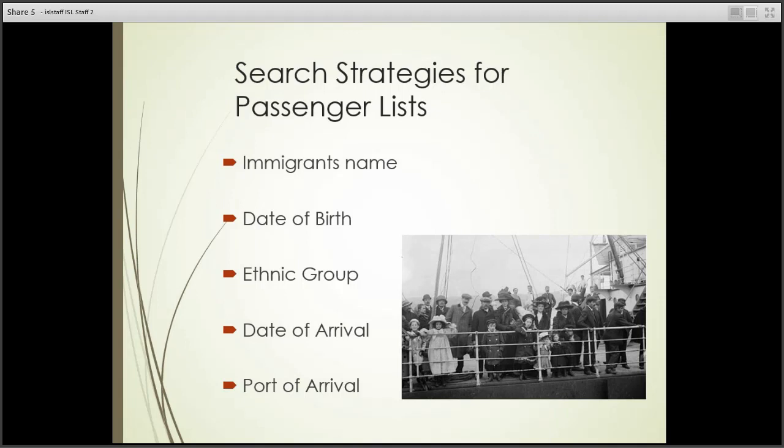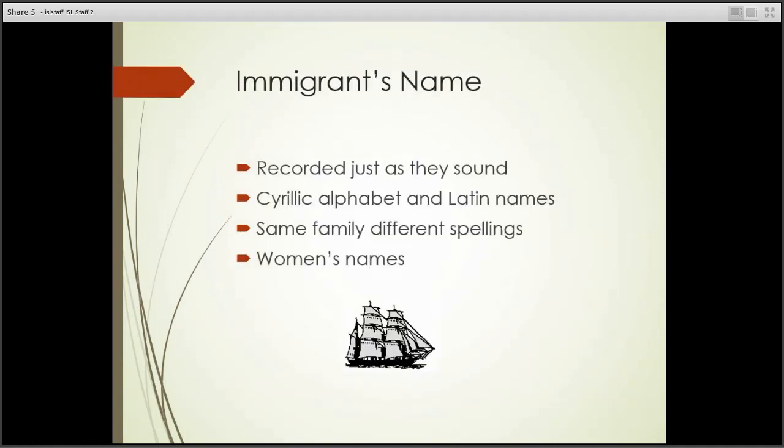There are various search strategies for looking for passenger lists. Of course, the immigrant's name, date of birth, ethnic group, date of arrival, and port of arrival are important. With the immigrant's name, sometimes they were recorded just as they sounded, so phonetically. So if you have a German ancestor, or especially someone speaking another language, it wasn't always recorded by someone who spoke the same language. So they would just spell it as it sounded to them.